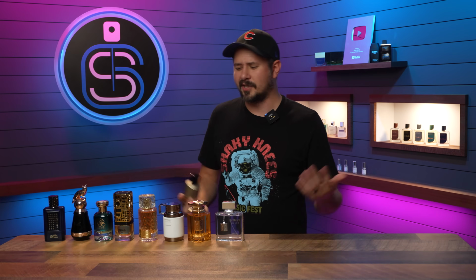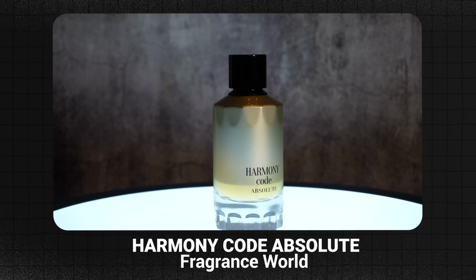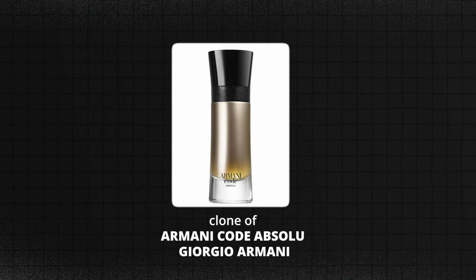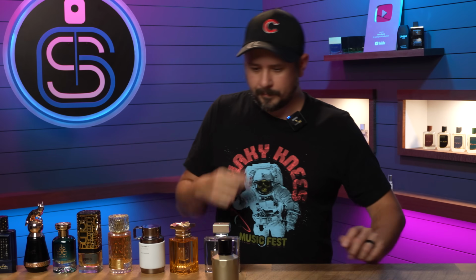Then we got one that is just my jam. I gotta rock this one, Harmony Code Absolute from Fragrance World. That is a clone of Code Absolute, which is unfortunately, F's in the chat, discontinued. Until they bring back like a new flanker or something in the Armani Code line that smells suspiciously like Code Absolute. And then at that point I'll be like, well, all right, fair enough. I guess that's my new favorite code.